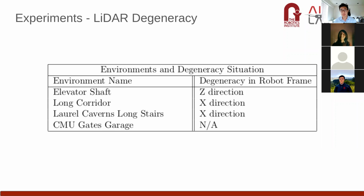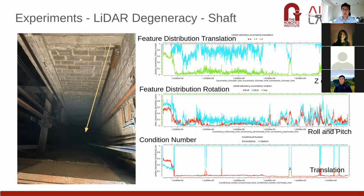For example, for the elevator shaft, we expected degeneracy in the Z direction. In the experiment, we plot the 3D feature degeneracy factors as well as the optimization condition number as our robot traverses each environment. For the elevator shaft, the drone flies up and down vertically. Due to the constrained space of the shaft, the LiDAR scans have a very limited vertical field of view, causing degeneracy of motion in the Z direction.